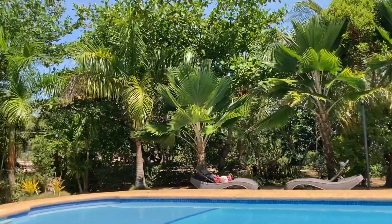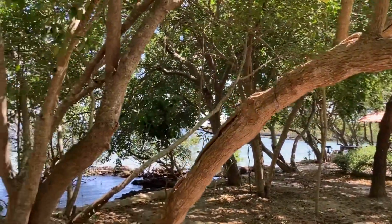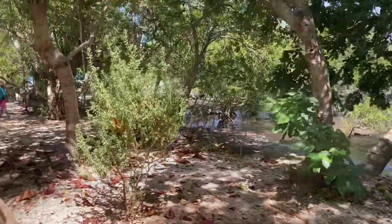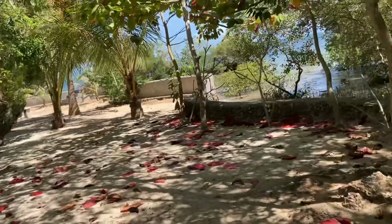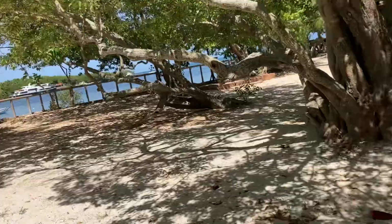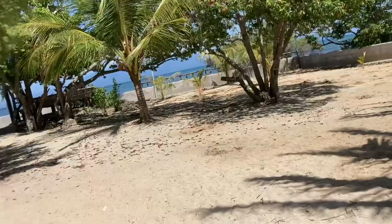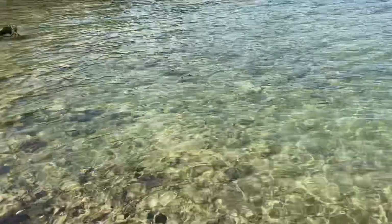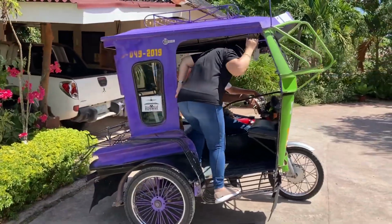There's the beach there at the back. Ooh, actually, it's not a beach. It's rocky. Okay, actually, I'll just take the swimming pool then. So, there's no beach at all. It's all rocky. So, we'll just take a motorcycle ride back to Siquijor.